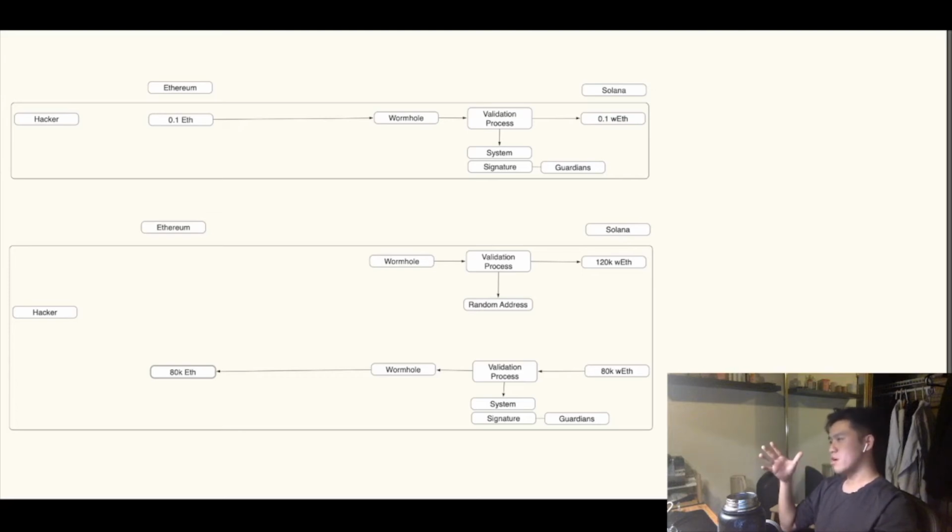Now, bugs are not uncommon when it comes to coding, as long as you fix it in a timely manner. But when this bug costs you $320 million, we might need to rethink the process of deploying code and updating protocols. On top of that, you might also need to really examine the security of all these centralized bridges that allow cross-chain functions to be executed.